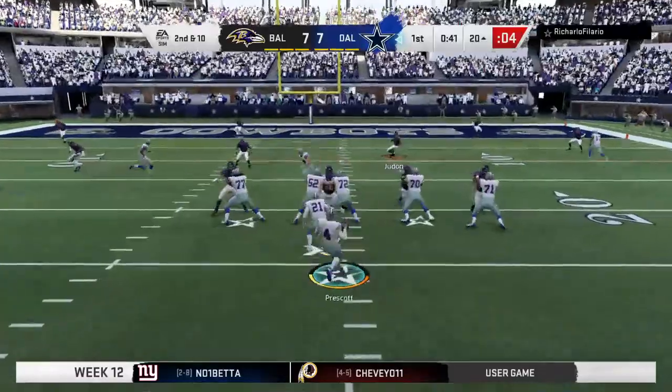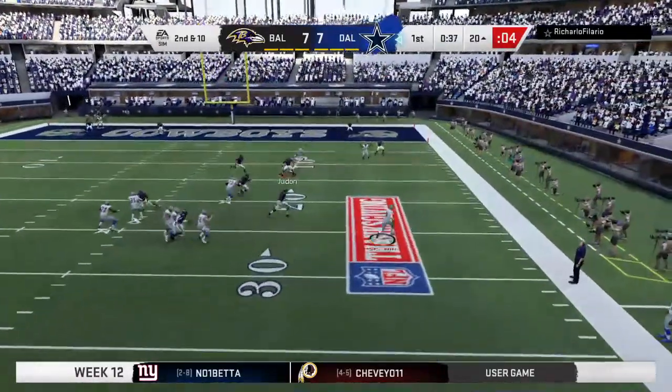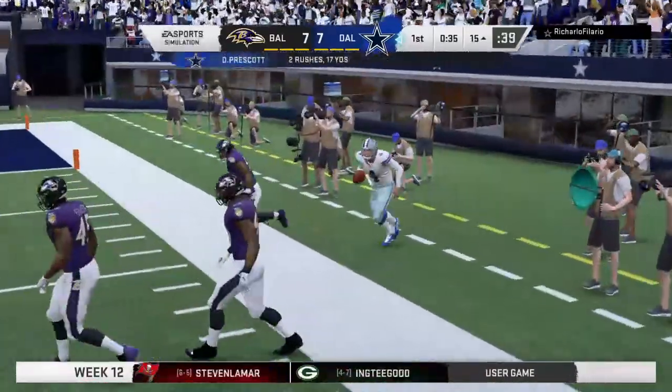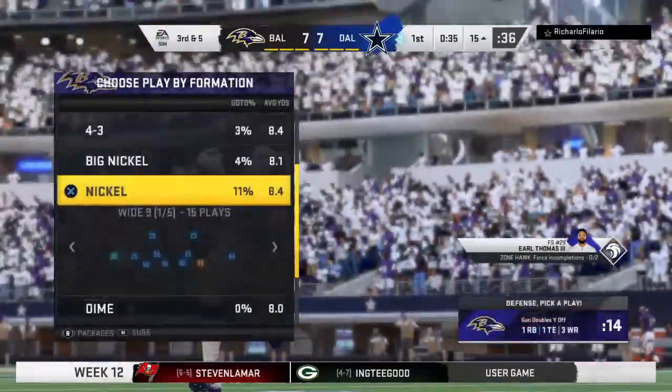26. They play fake to Elliott. Now Prescott, flushed out right. He'll run it. And he is out of bounds. Looks like right at the 15. He'll end up getting 5 out of that, but now they're looking at third down.